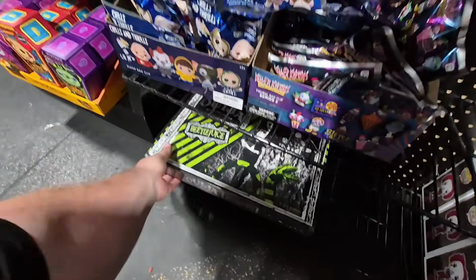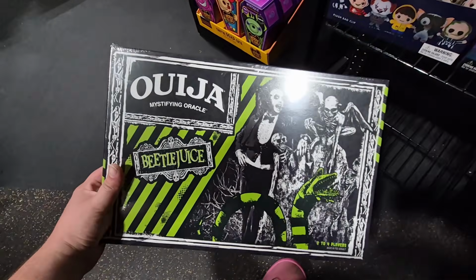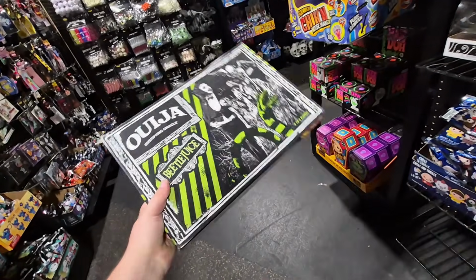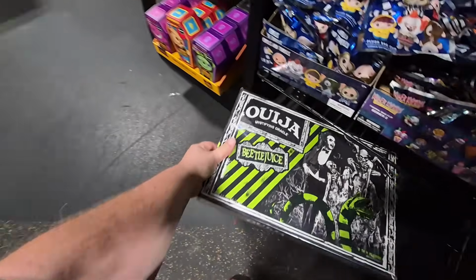I don't know if I've ever seen this before. Here's a Beetlejuice Ouija board. That is interesting. Look at that. That thing is green. That's actually kind of cool. And that is $30. I should get this.